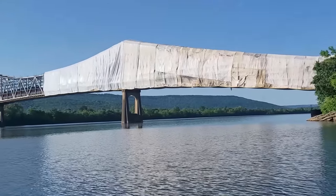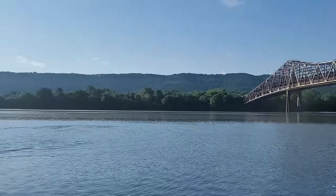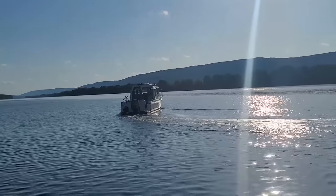They must be doing some kind of construction on that bridge. That's a big old boat, baby. Lord have mercy.